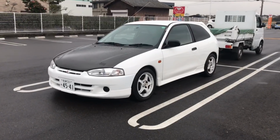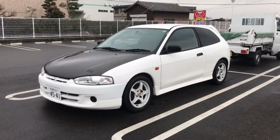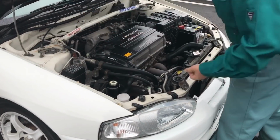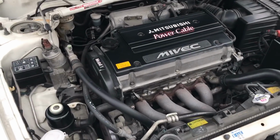Well, I'm happy to report that the owner was very friendly and happy for me to do a video of his car. He was kind enough to show the engine. There it is. It's a Ford G92, as if that means anything to me, because I do like older cars.